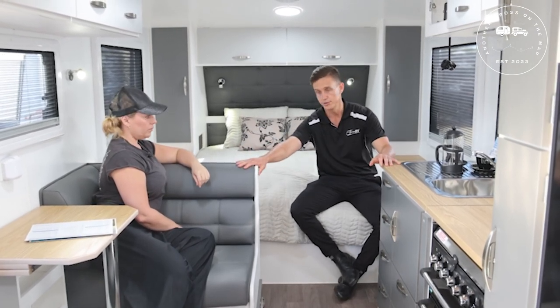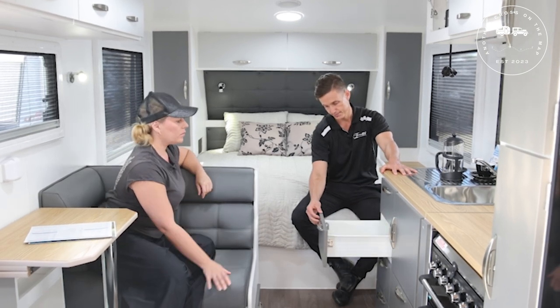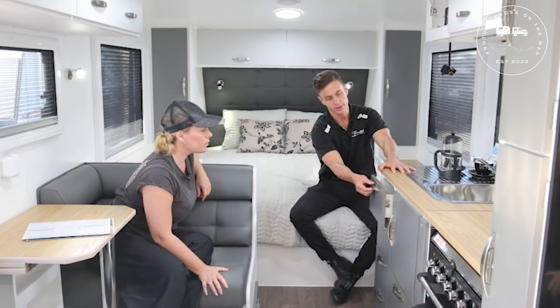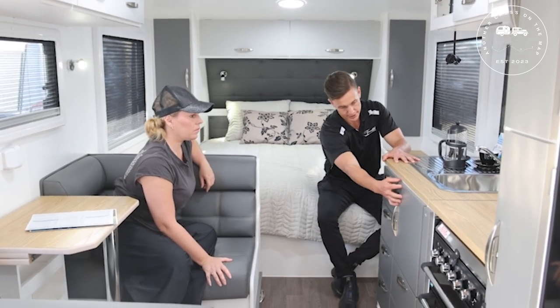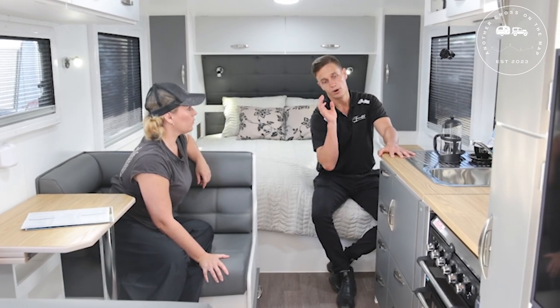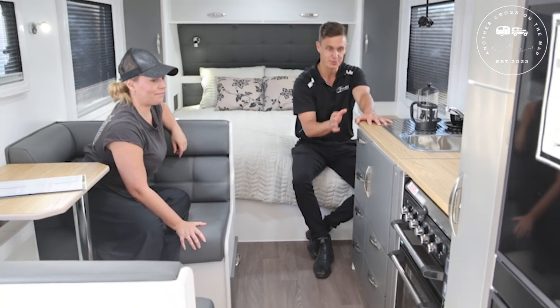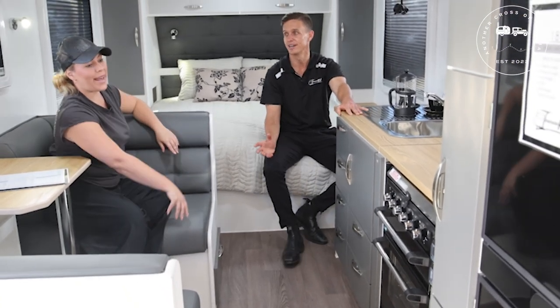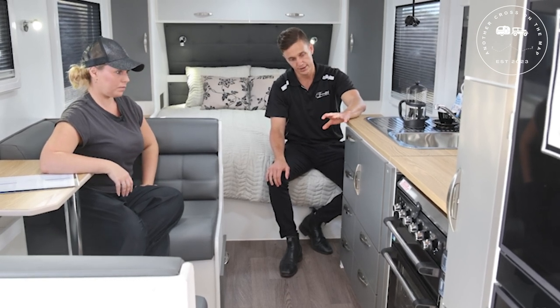You've got nice comfortable seating and you have your kitchen over this side. Now these are all drawers, okay? So there is a heap of storage in here. You've also got a cupboard there, all right? With more storage drawers underneath the sink. All of our vans, we put a full oven in them. I'm not sure, again, if you like to bake or do anything like that. Like you do like to bake. So we put a full oven as standard in all of our caravans.